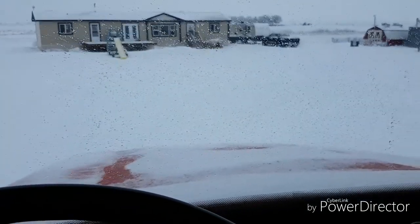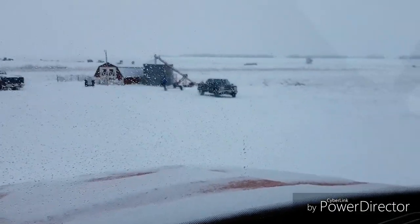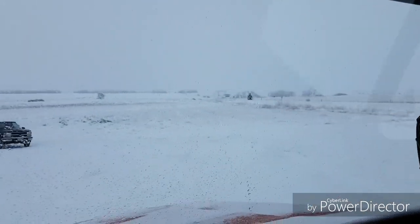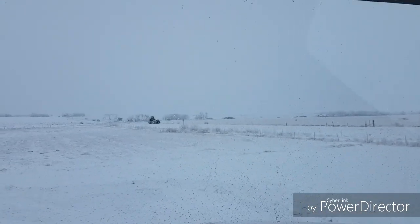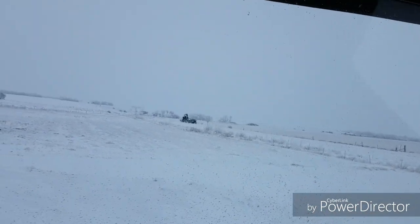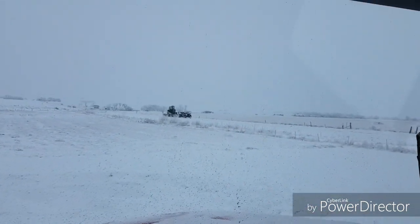Hey guys, how's she going today? Well, the owner of the 4520 came and picked it up, and he's on his way home with it. That's him going by there.